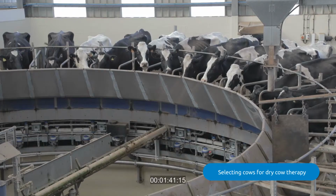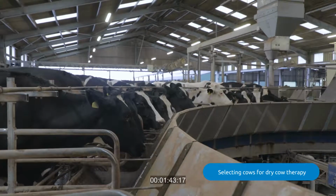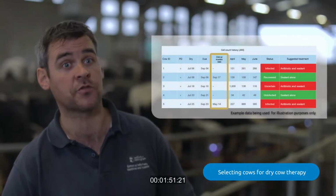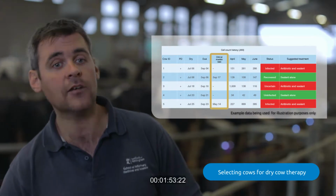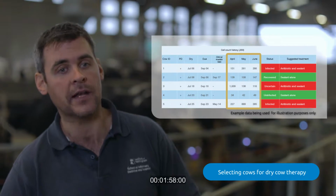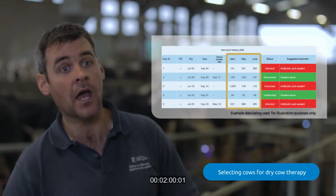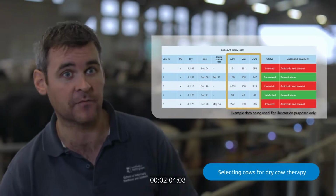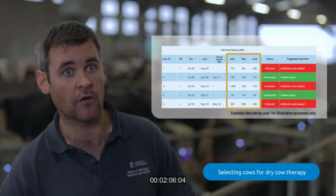There are a number of key factors that we need to review for each cow on an individual basis at drying off, essentially around whether or not she's had clinical mastitis in the last 3 months prior to drying off, and also her individual cow somatic cell count records, and in particular whether or not she's been a high somatic cell count cow at any one of the last 3 consecutive milk recordings prior to drying off.